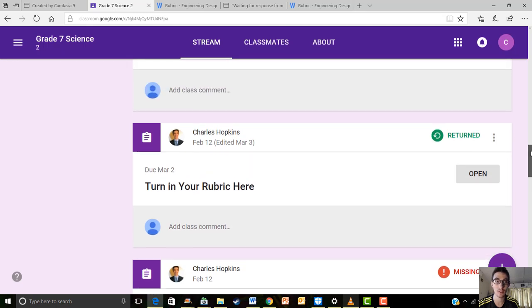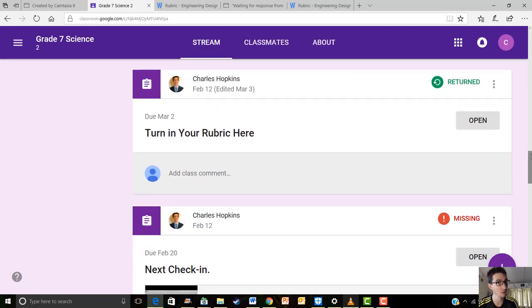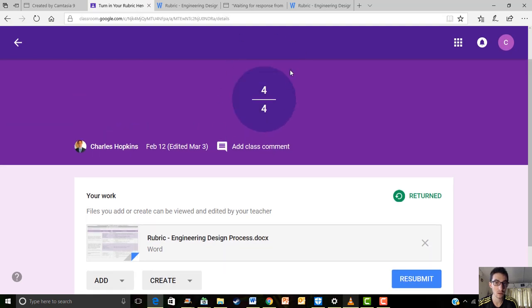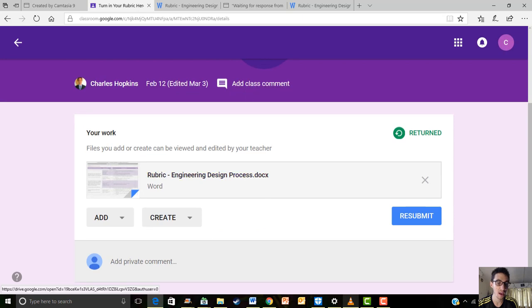How it works for you receiving feedback, like I said before, if you turn it in a Google Doc, it's right on your Google Doc. If you turn it in on a Word document, you still get feedback the same way. You just have to do a few extra steps in order to be able to see that. So you go into turn in your rubric here. It'll give you a score out of 4. So this is going to be your learning habit scores. If I have any extra feedback, I would give it to you here. Otherwise, I say please see notes for feedback.